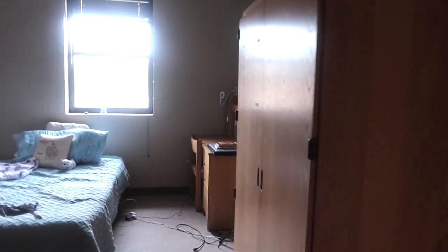Then you got a closet. Then you got a bathroom. And if you got a roommate, you gotta share a shower. You got two sinks and a little bathroom area. I'm not gonna actually show y'all the toilet. You get two closets, two desks, but she didn't have a roommate.